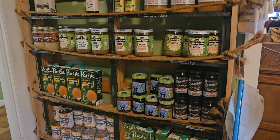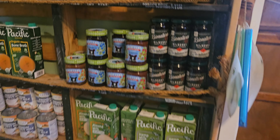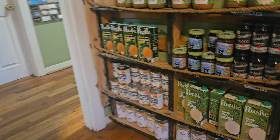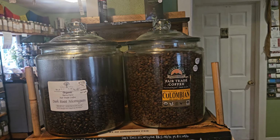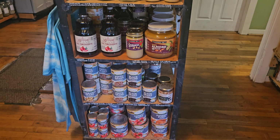Then of course we have restocked our different jams and jellies. No sugar added here, guys, of course not. And then of course we do have a lot of our coffees and just a few of those other staples there. So there's a few things we have going on this weekend.